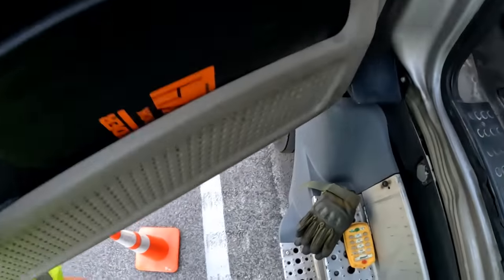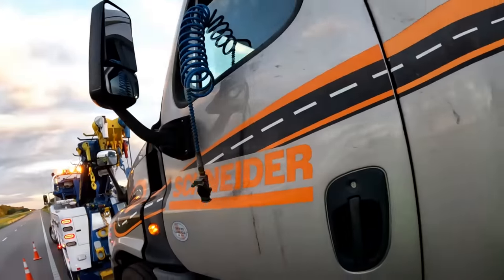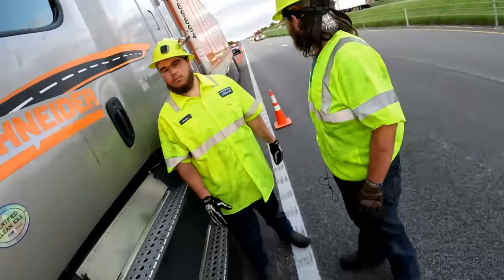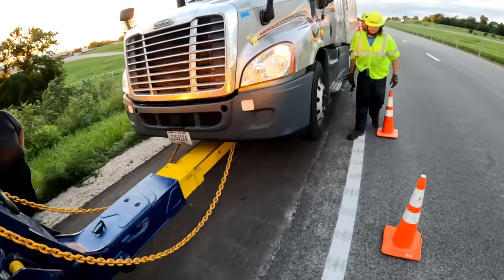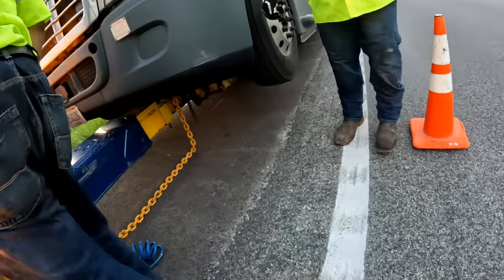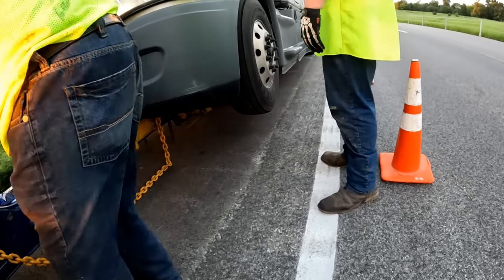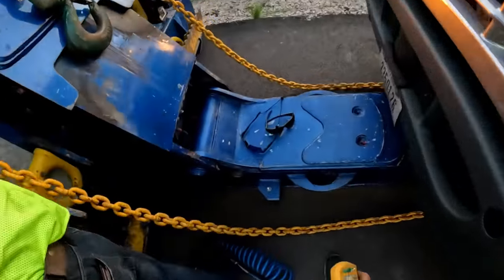Whenever we, once you shut the door, you can take a few more lengths out of that. Well, I want to leave it that way. Now, I need another. Okay, brakes are released. Everybody clear? Yeah. All right. Watch yourself, sir. Okay. Get it into towing position first. Now, take the slack up out of your chains, please.